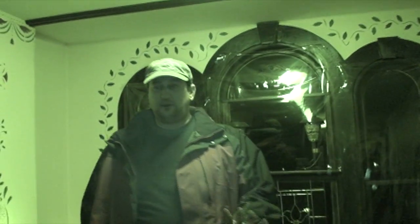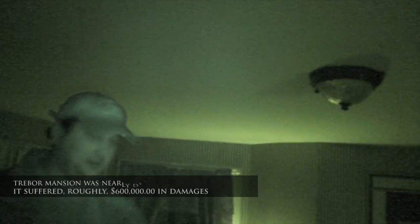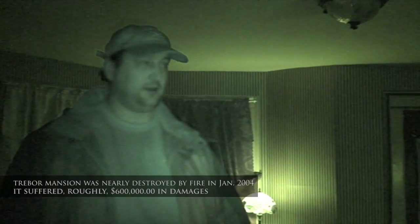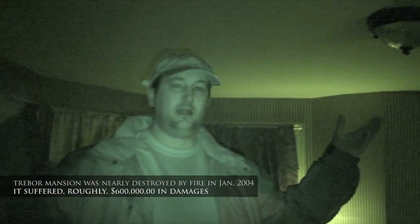Where we're standing right now, this was originally the first floor of this house. This was actually the original master suite, this room here. So this would have been the master bedroom when this was on the first floor. They jacked this building up 12 feet and then put the first floor beneath it.